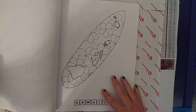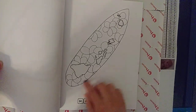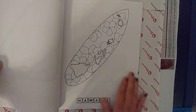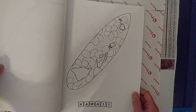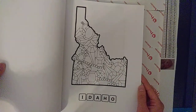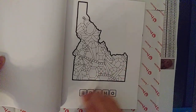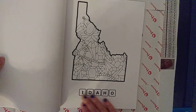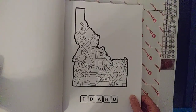But yeah, so this one was a really fun challenge, and I actually originally had a totally different design, and then had this aha moment at like 4 in the morning or something when I was drifting in and out of sleep. This is Idaho, which is the gem state. Oh, and I love this font because you can either leave it blank or you can color it in however you want.